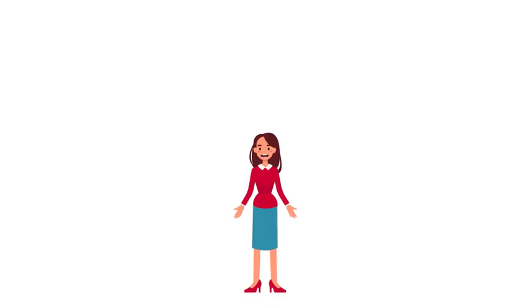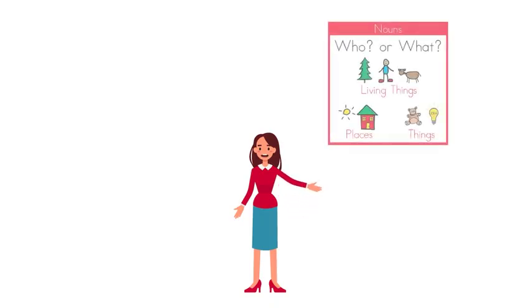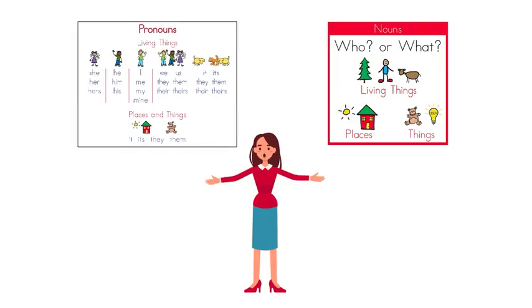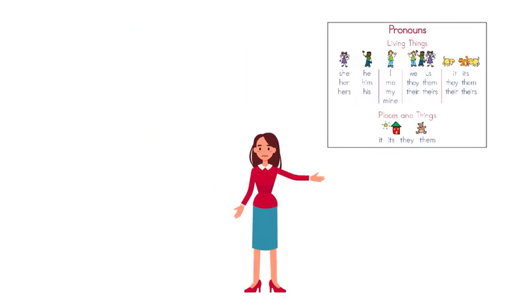Today is our second grammar lesson. In the previous lesson, you learned about nouns. Nouns are living things, places, and things. In today's lesson, you will learn about pronouns. Pronouns are a special type of noun that can take the place of nouns.